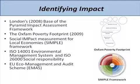Again, with the Oxfam poverty footprint, that's maybe more focused on traditional businesses, but it has insights for our social enterprises. With the simple framework developed by Social Enterprise London, we wonder, although it's useful, how readily can you transplant a framework for mapping impact from the UK to Africa. So really, it's our framework. As I say, we're still building it and working our way through, but we're drawing on some of these frameworks and various other ones.